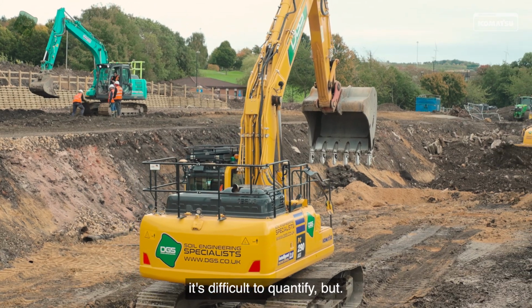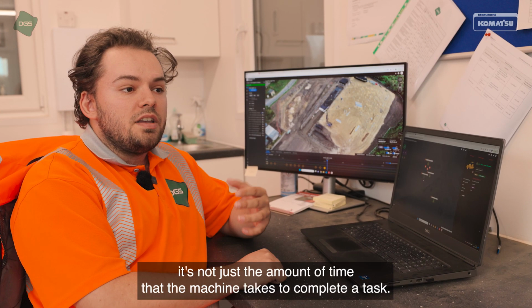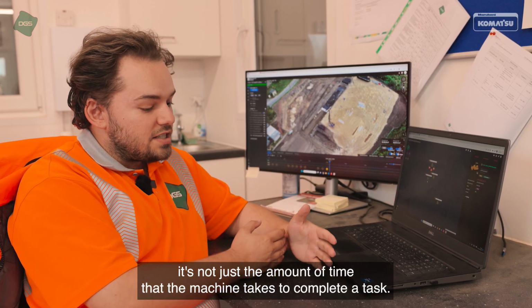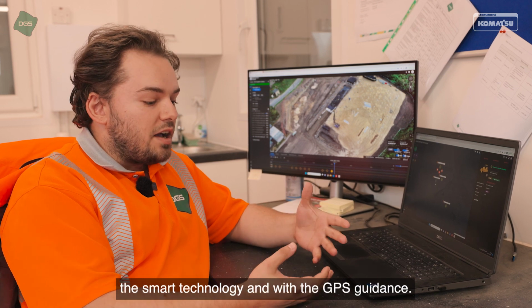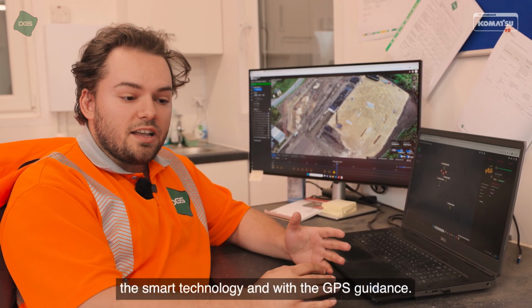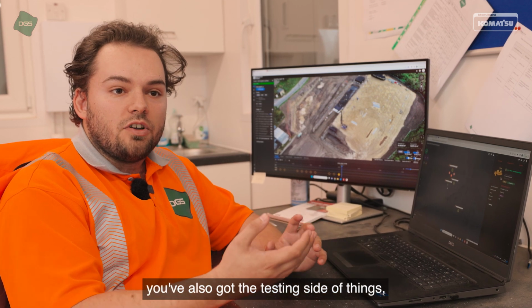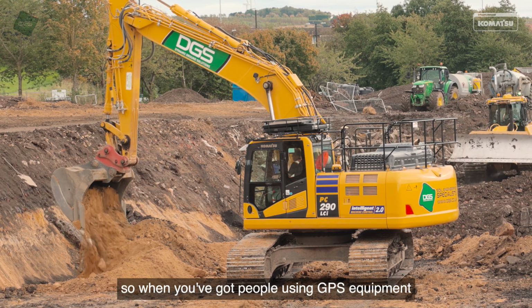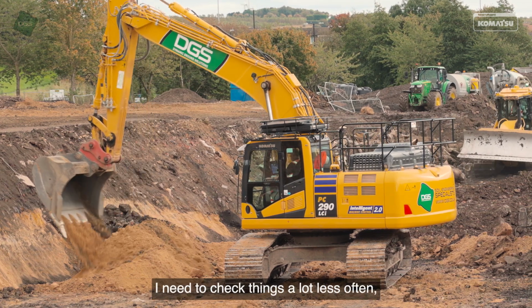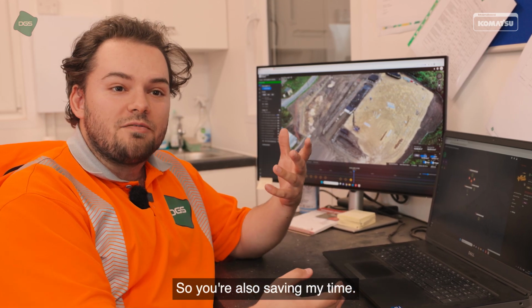It's difficult to quantify, but you're easily saving at least 50% because it's not just the amount of time that the machine takes to complete a task. Obviously, it can complete it faster with the smart technology and with the GPS guidance. But it's also the fact that you've got the engineering side of things, you've also got the testing side of things. So when you've got operators using GPS equipment, I need to check things a lot less often, which means that I can get on with other tasks. So you're also saving my time.